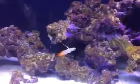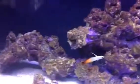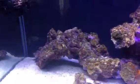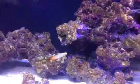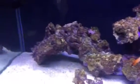It's been about a month or so since my last update, which was adding the Purple Helix Coralline algae in the bottle. And I would say that I have 0.0% Coralline algae growth in the tank.